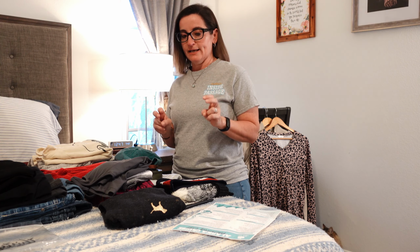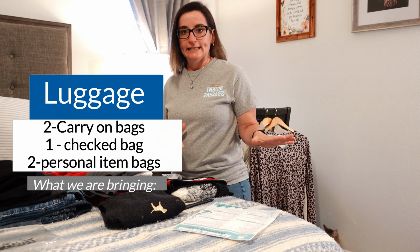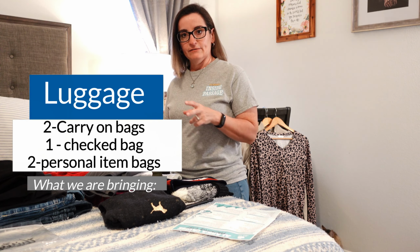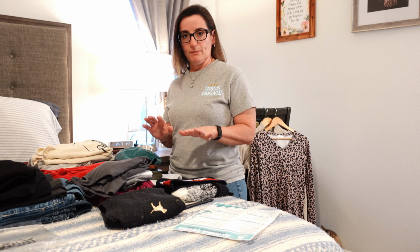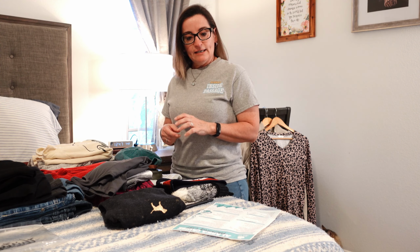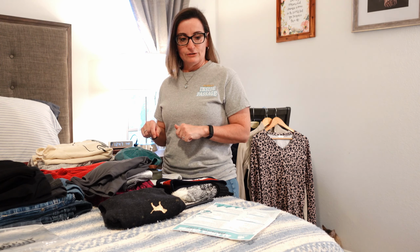That third bag, as I'll refer to it in this video, I'll go through later in another video, kind of our essentials packing video. So we'll show these bags packed, my bag and Robert's bag both packed, and then we'll show you what's going in that third bag. So let's jump right in and get into what's going with us on this cruise.